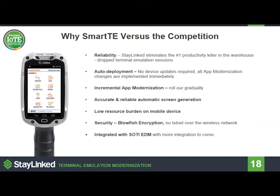It is accurate and reliable even in automatic mode. We really took a do-no-harm-to-the-application approach, where if for whatever reason some corner case screen shows up, we are tolerant of that, the user can still use the app, and they can still get their job done. The whole thing doesn't fall apart. There's very low resource burden on the mobile device, even with full graphics. It is also the most secure Telnet available today. We encrypt it with Blowfish, which is banking-level encryption, and we also have a very nice integration with the leading MDM, EDM software available today with SOTI.